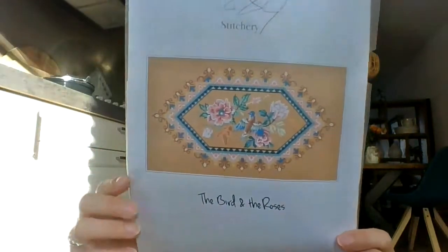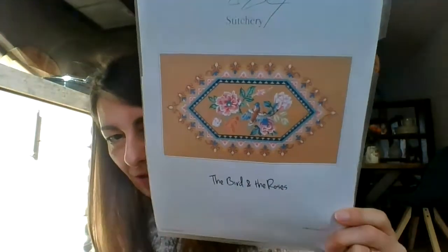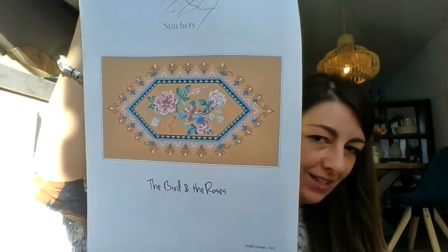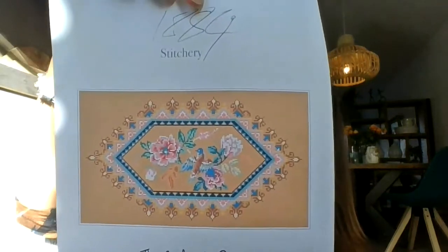The next one I want to start, and this one, I love this one. I showed you guys this in the last video, but I haven't started it yet, but I am kitting it up. So, The Bird and the Roses by 1884 Stitchery by McKenna. I don't know if you know her and watch her Flosstube. I do, because she's really fun. I like watching her. She makes me laugh. She's honest and funny, and has a lot of gorgeous patterns on her website. Really, you should go and visit 1884 Stitchery.